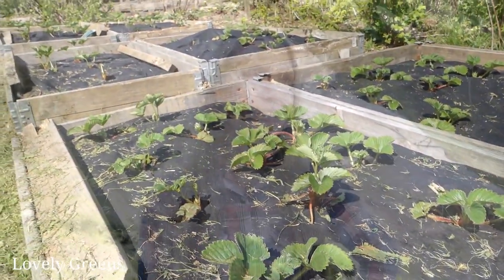Well, that was a lovely tour around the allotment garden in April. I hope you enjoyed it and that you took something from it. Maybe some plants to grow, some crops, or ways to grow them in your own garden.